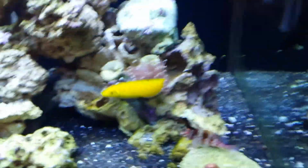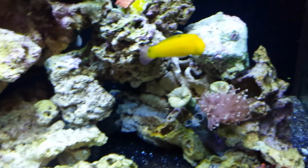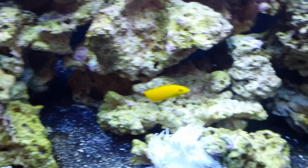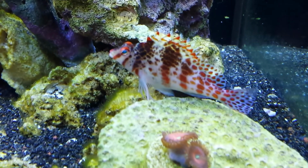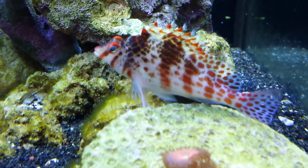This is our yellow coris wrasse. He's really cool. He likes to follow you around, so he likes to be the center of attention. This is our Falco hawkfish, and he'll just sit there and watch you. So he's pretty cool.